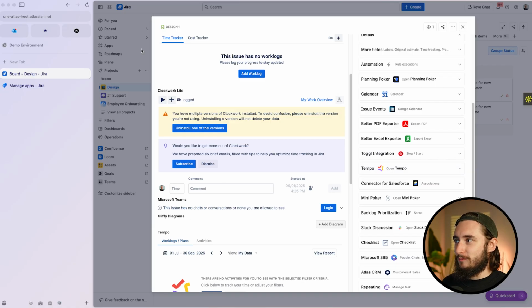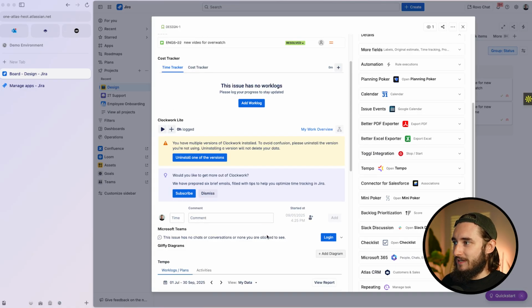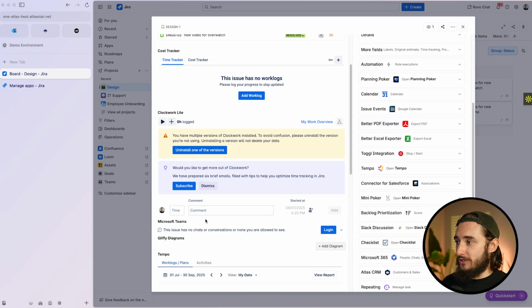I have to use a boost in order to actually remove it for me, but I know a lot of other app developers do the same thing, and I'm just not a huge fan. I'd rather have it in the sidebar and open it when and where I like, or at least have the option to show it or hide it from this general section in the middle.